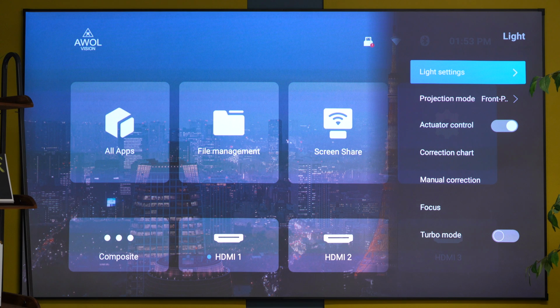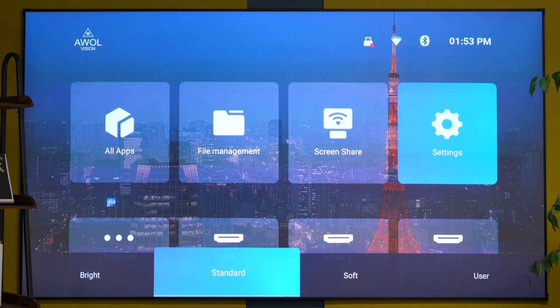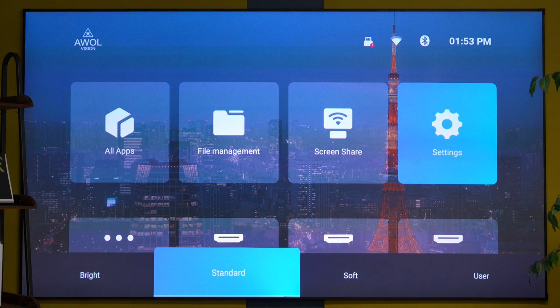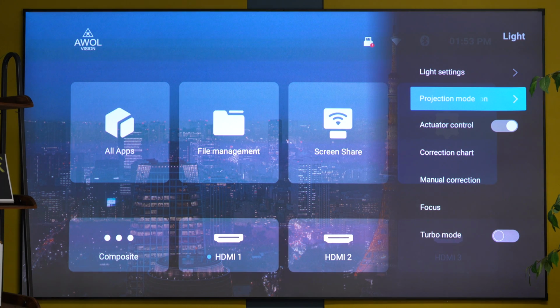As far as the setup goes, we'll go into the light settings, and I keep mine on standard because I don't really like the bright because it kind of blows it out. If you are using it with the lights on, you might want to turn it to bright, but for all intents and purposes, let's keep it on standard right now. And then we'll get into projection mode.